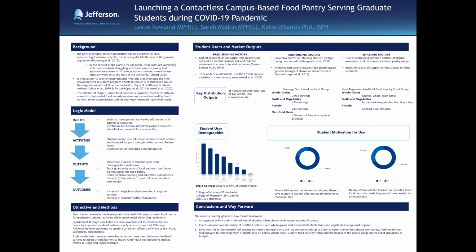We utilized a Qualtrics survey tool to allow students to order ahead and allow for contactless pickup in order to align with social distancing requirements, and it allowed us to better analyze and track our data. The food offerings at the pantry were healthful, falling within the USDA's My Plate guidelines with an emphasis on whole grains, fruits and vegetables, and proteins. We did also account for dietary restrictions, including vegetarian, vegan, and gluten-free options.